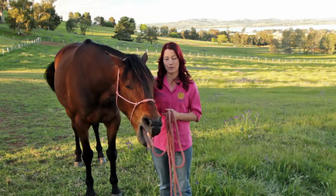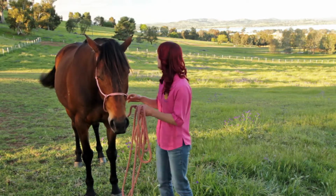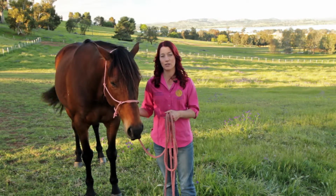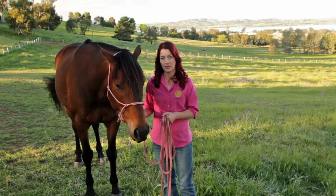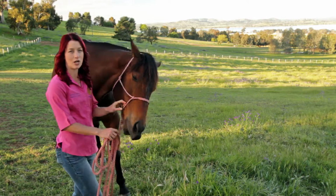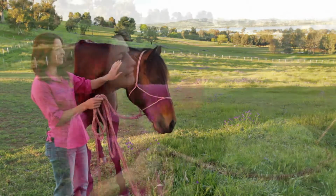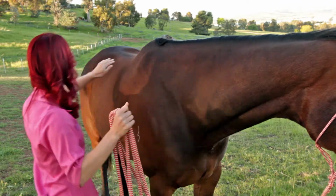Some things that you can also look for early on in the progression are things like muscle atrophy, so wastage of the muscles, especially in the wither region. This could indicate a problem with your saddle fit. Also looking to make sure that the muscles don't look defined and dry and tight, like this area here, as that can indicate an underlying problem.